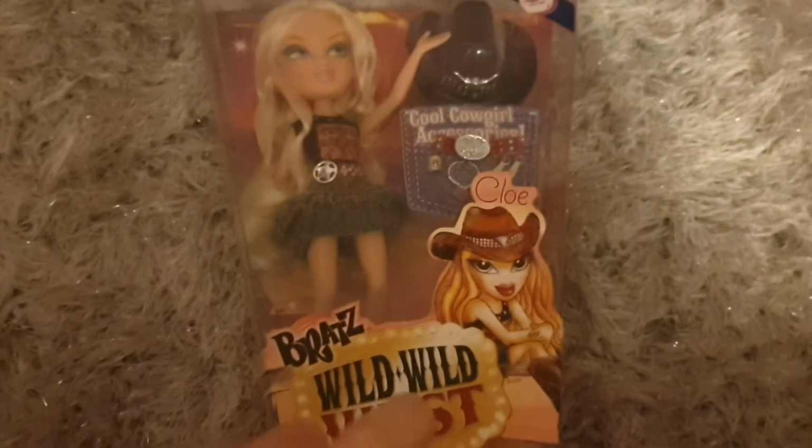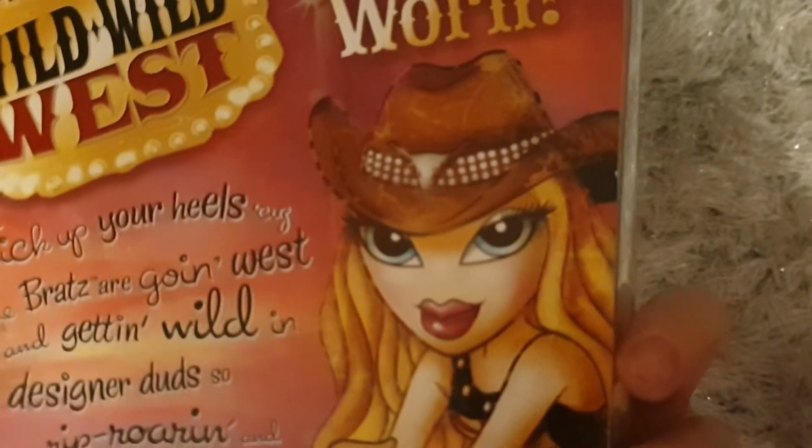Next up we have another one of my favourites, and this is the Wild Wild West Chloe. I own her out of box, and yeah, she is so pretty. Like, look at her artwork, so beautiful. And again, I got her off of eBay for about £20.